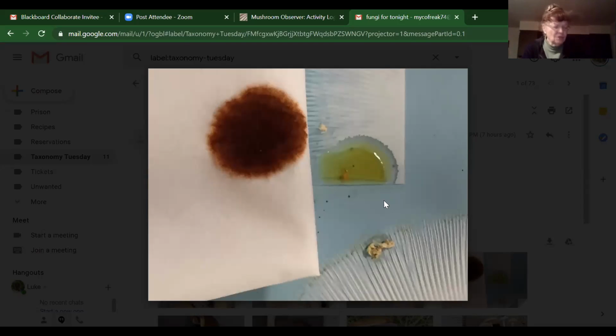So this is in section Amanita, and you'll see that the spores just give a dextrinoid reaction in Melzer's, which means that they're not the amyloid group, and so it's definitely section Amanita.